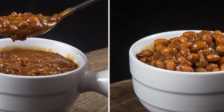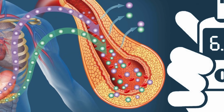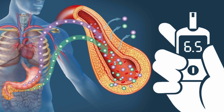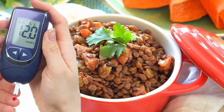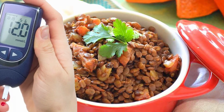Remember, a healthy balanced diet is very important if you have diabetes. Proper nutrition helps you control sudden changes in your blood sugar. Beans are only one part of this nutrition plan. Ask your doctor or nutritionist about the diet best suited for your overall health.